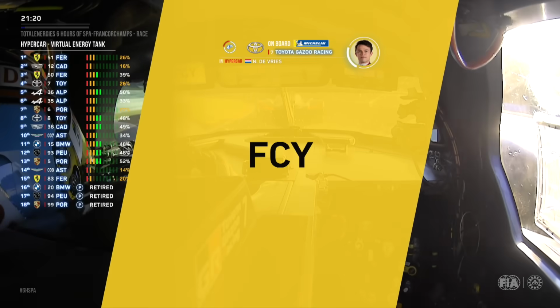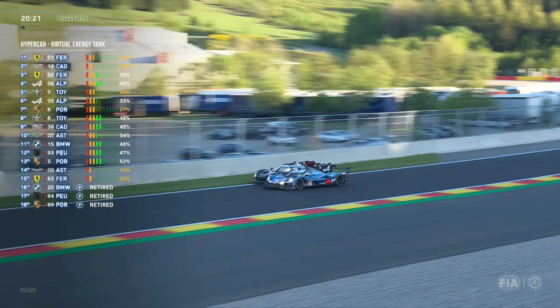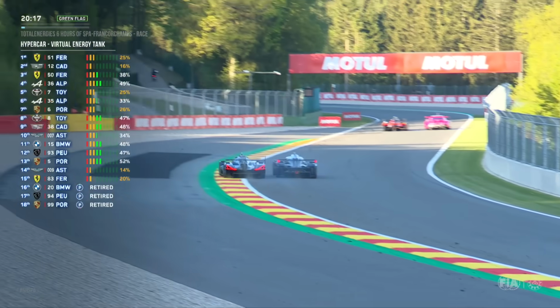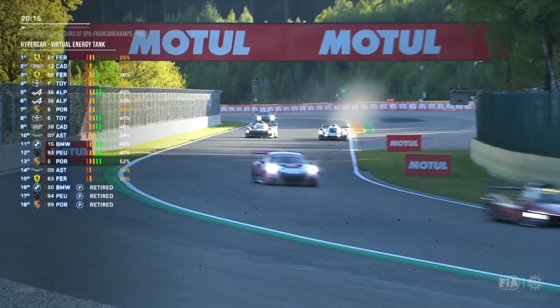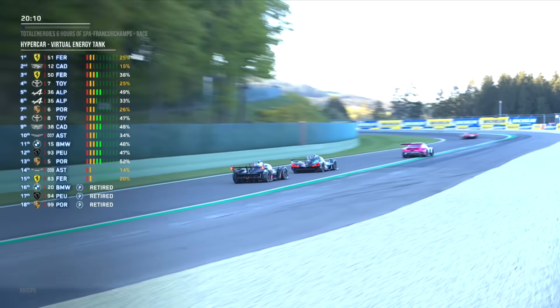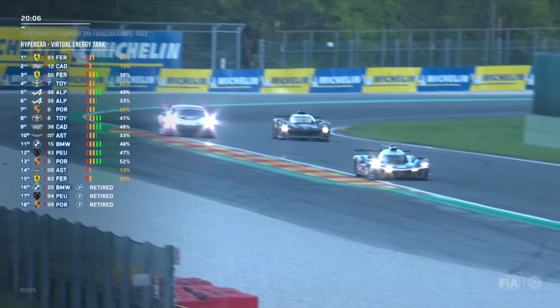Francorchamps, huge lock up from Mick Schumacher. Oh, Nick De Vries comes right back at him. Phenomenal restarting from the Toyota driver, and he shoves the Alpine off the circuit. But Schumacher, taking precisely none of that old nonsense, puts the Iron Dames between himself and the Toyota.